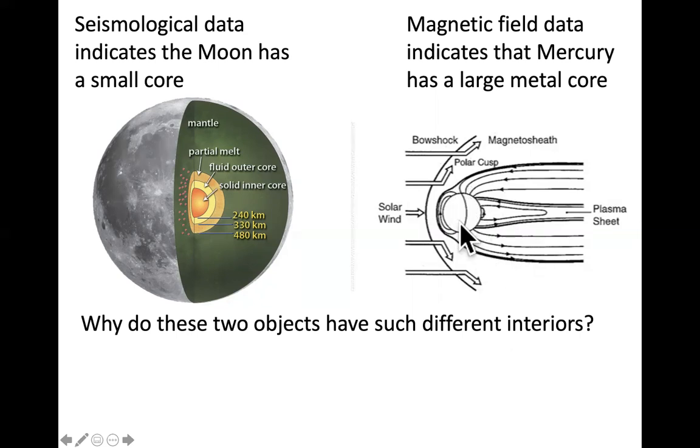That magnetic field is driven by the motions of liquid metal in its core. The existence of this strong magnetic field implies that Mercury has a large core, or is at least consistent with that.